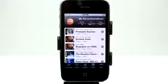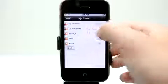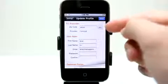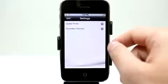So I've gone in and entered the provider that I have for my local television, which is Comcast. I went ahead and did that, entered my zip code. Under More here, I can go into my settings and change that information anytime. You can see here I put in that information, I put in my name and my password, and a little bit of information about myself.